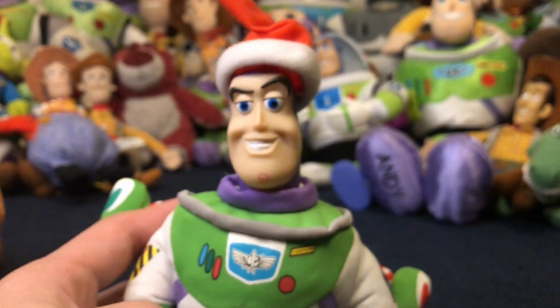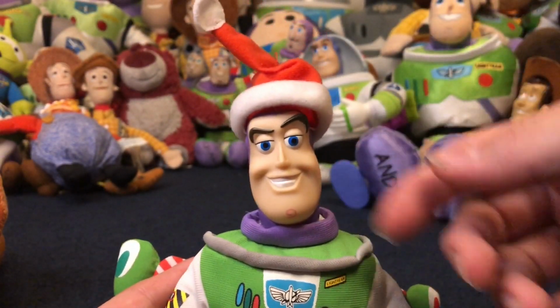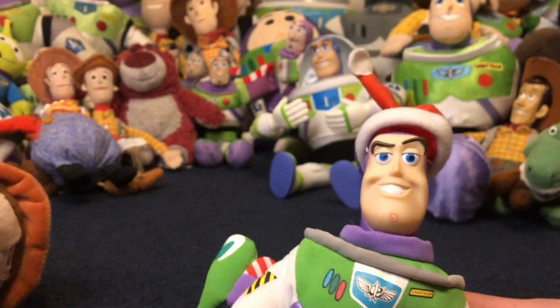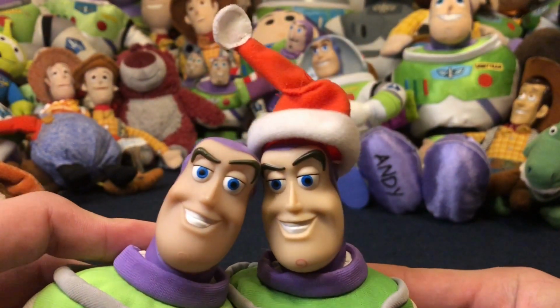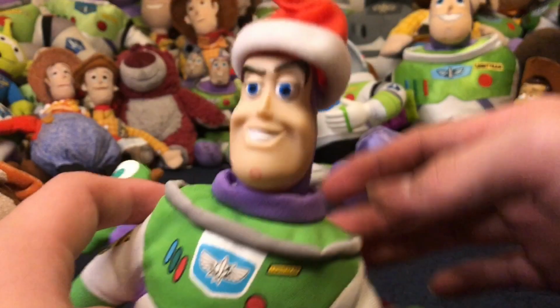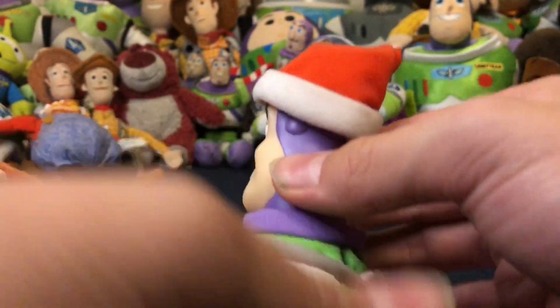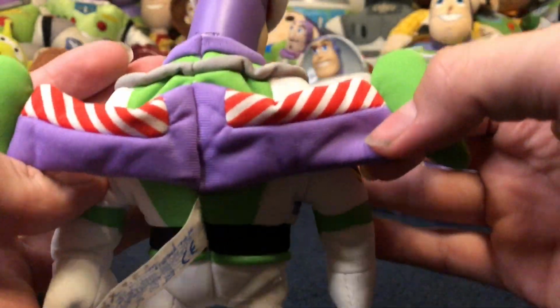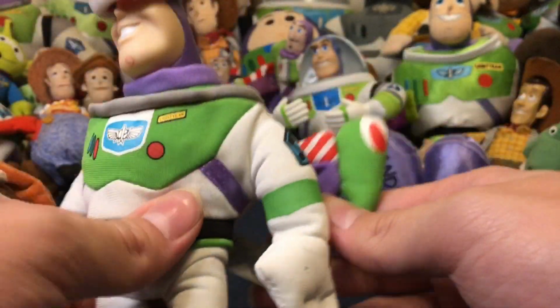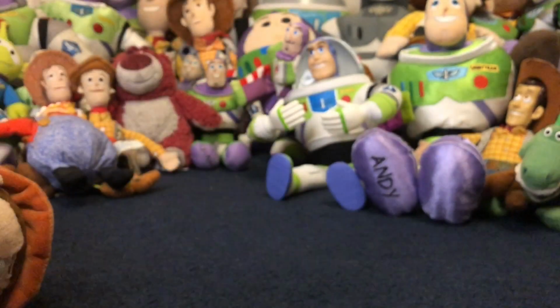I also have the Christmas Buzz variant, Santa Buzz. This is what I was talking about with the pale face. It's much more pale compared to the normal one that I have. The main difference is, of course, the Santa hat, which is stitched onto his plastic head and wings, which I don't think were on any other Buzz of the time. So yeah, that's pretty cool.